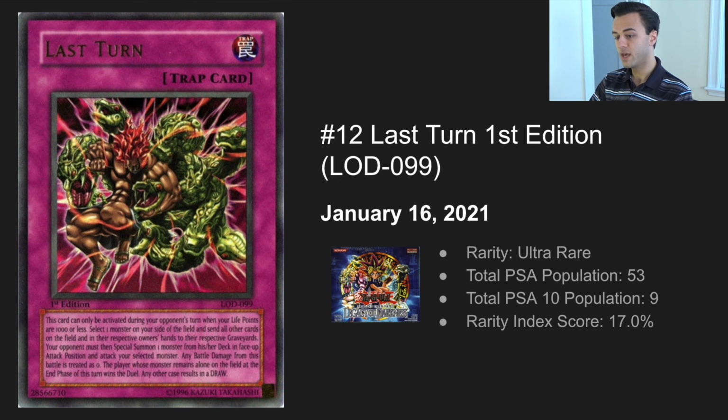So first up, we have a trap card here from LOD, Last Turn. This was the cover card, actually, on the box. You could see it there in the little graphic, but that is the Last Turn card there on the cover of the Legacy of Darkness box.